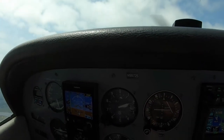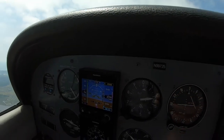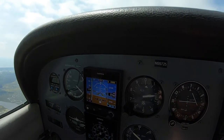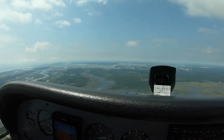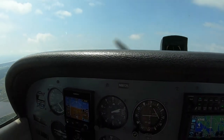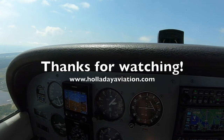But if someone panics, right, and they hold that nose back, look at that airspeed. Look how quickly it bleeds off, and you're like, oh my gosh, right? You've got to get that nose down so you don't get too slow and stall it in trying to maneuver for a safe place to land. Okay?